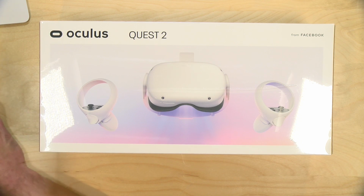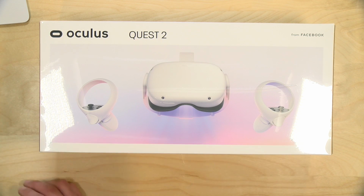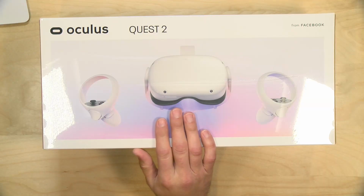Ed H says it seems warmer here than in Michigan, and it is. It's beautiful, like 70 degrees outside. So for my 3:30 call, I might take the dog out for a walk and enjoy that while I'm on the call. Usually this time of year I'm in my sweaters, but today it's warm enough that I've got short sleeves.